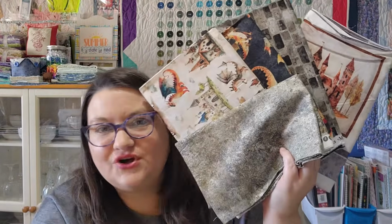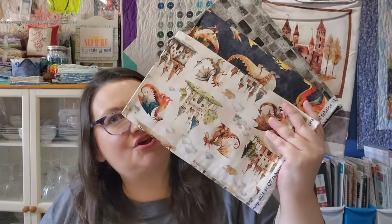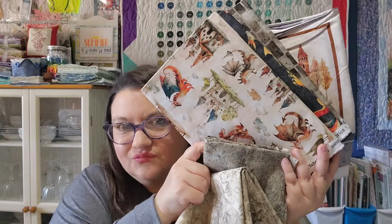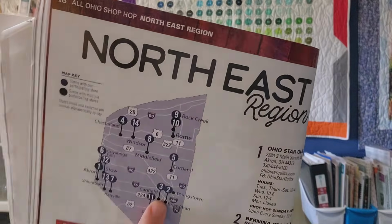So I bought 2 yards of this. Well, a yard. I think I got a yard of each. I bought that to go with that. I think it coordinates rather nicely with whatever it turns out to be. Okay, then from Cortland we went down to number 2, which is down here, the Bernina store and So Much More, and this is in Boardman, Ohio.